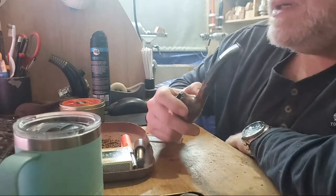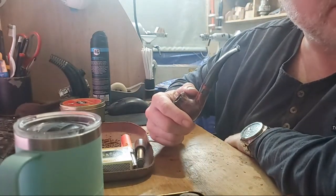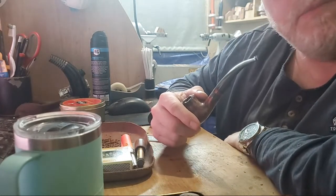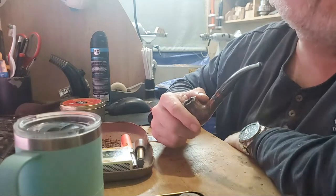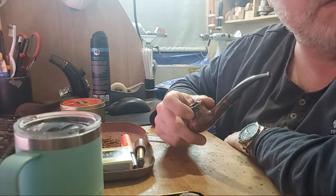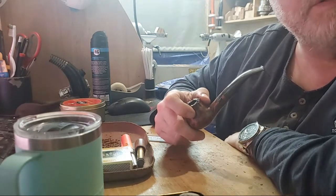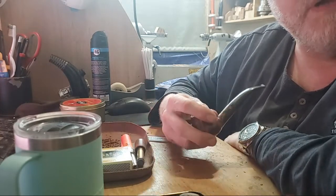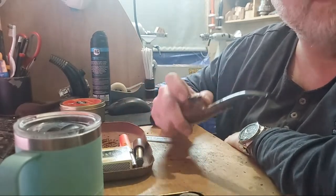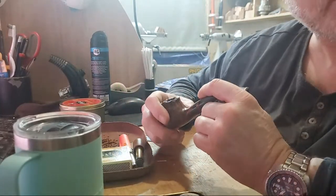Am I planning a pipe sale anytime soon? Well, there's always one on the horizon, isn't there? But I haven't planned one at the moment. Every so often I'll go through my collection and whatever's not really being smoked, unless it's got some kind of sentimental value to me, they're a candidate. But I've done that so many times that I've trimmed off whatever I don't smoke, and it's really making my collection very, very concise.